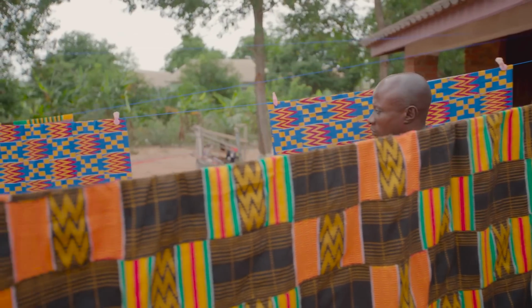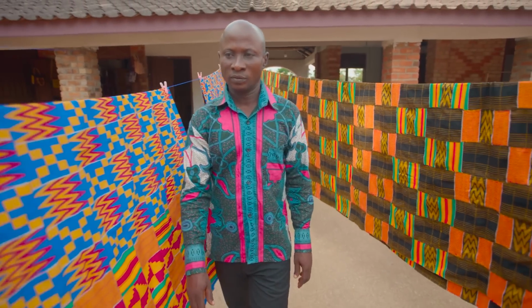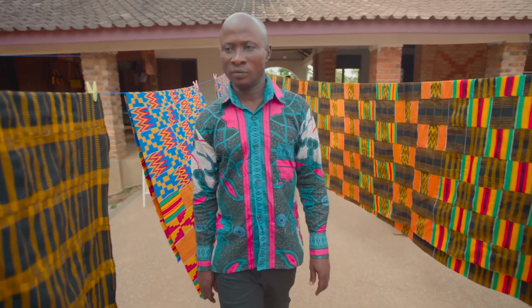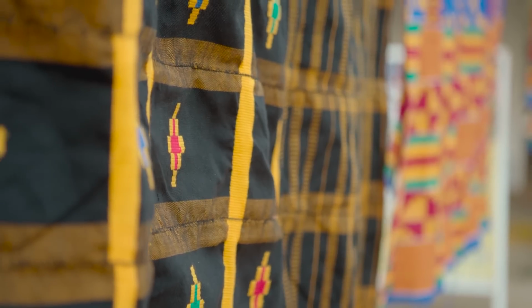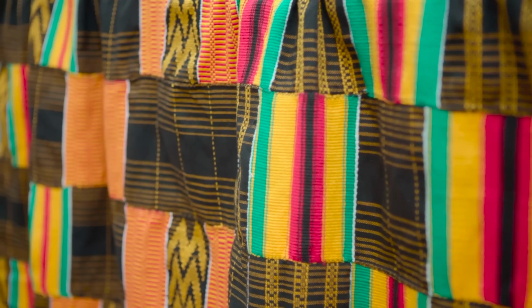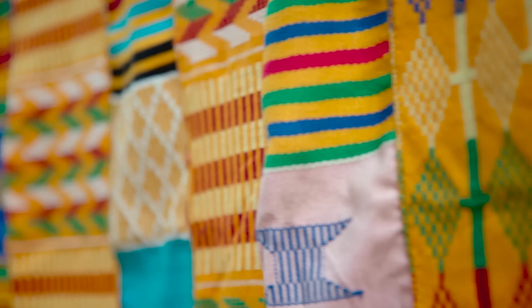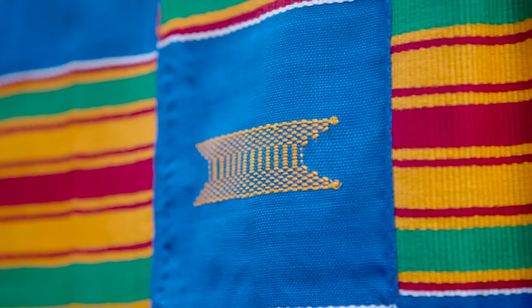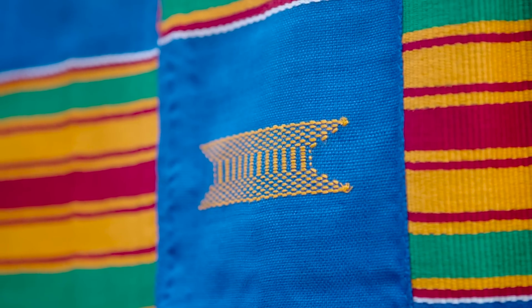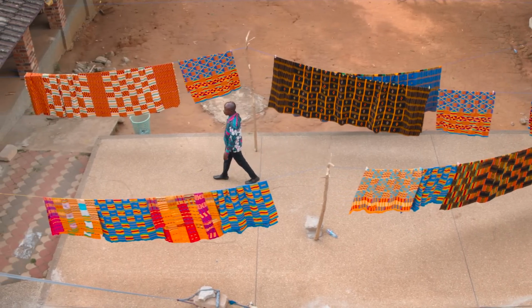Kente has been a part of our culture. So if you're putting on a kente cloth, you need to understand the reason why they bring the colors. The red is the blood in which our forefathers fought for this nation. Black is also our body. White is victory. Blue means the sky should be the limit of your every endeavor. So all these colors do mean something.